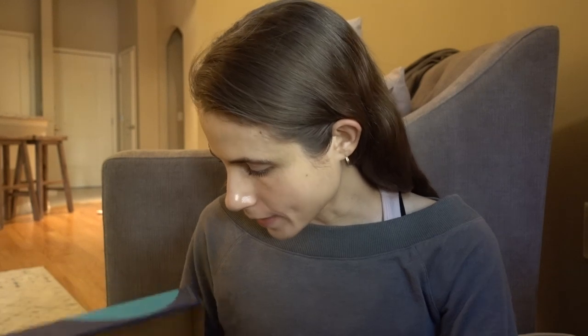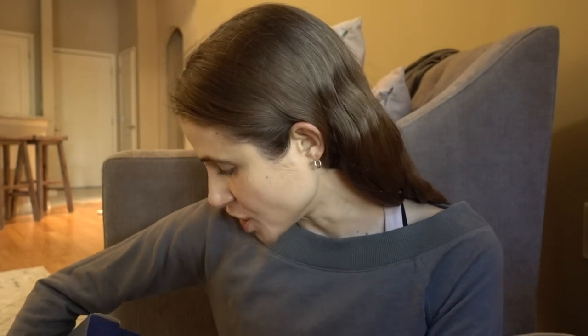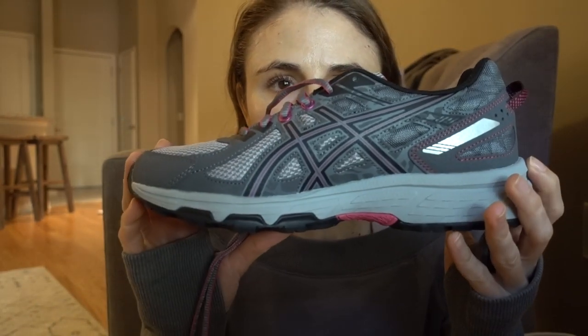I got some stuff from the Amazonian. Nothing too exciting. I order my running shoes from Amazon. I'm an Asics wearer. I'm wearing the, what is this called? You can always tell by the picture. Gel Venture 6. It's kind of like a trail running shoe. I just find that they last a little bit longer and give a little bit more reliable support.